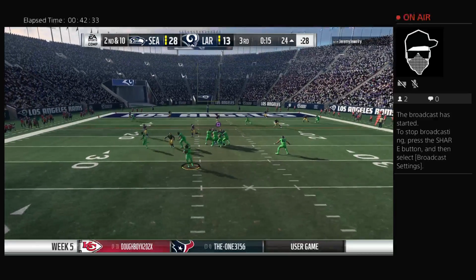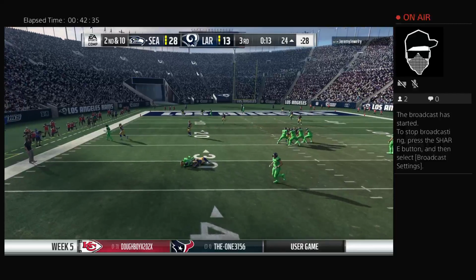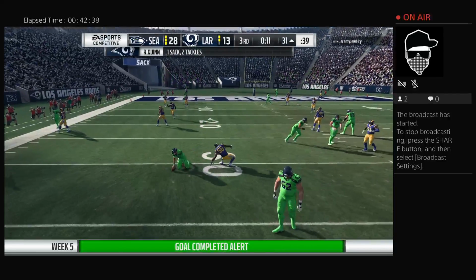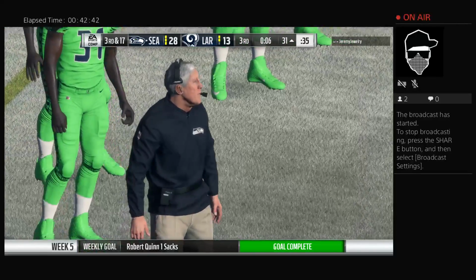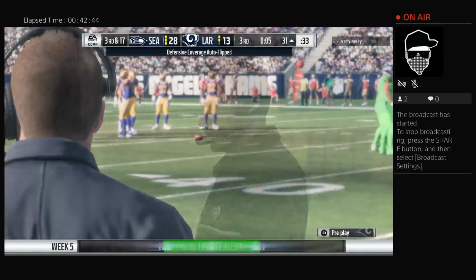Off the play fake to Rawls. Wilson rolling to his right, and he can't get rid of it. He's taken down. Robert Quinn coming in from that outside linebacker spot to bury him for a loss of 7.